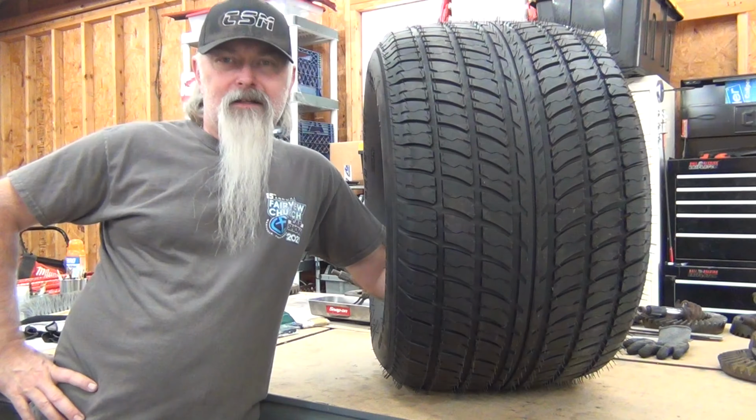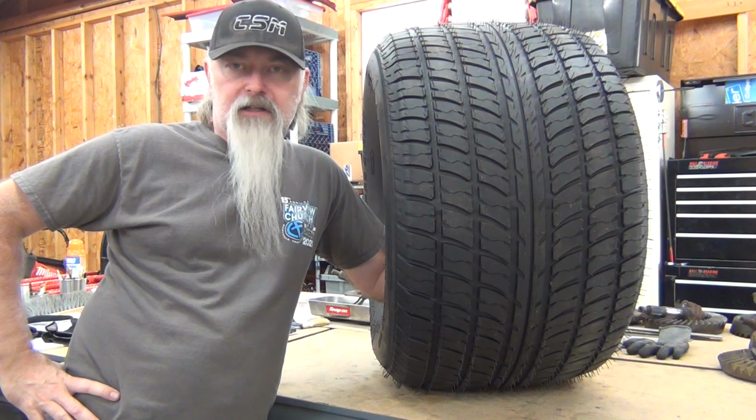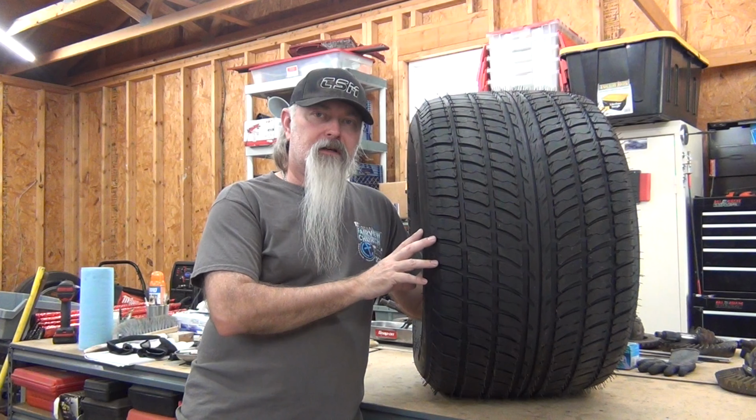So welcome back. We got us some tires. We weren't planning on it, but something happened. I found a post on Facebook, one thing led to another, and boom, I found a supplier that was able to actually come up with these dang things. All right, so here's a little backstory for those of you who are new here.